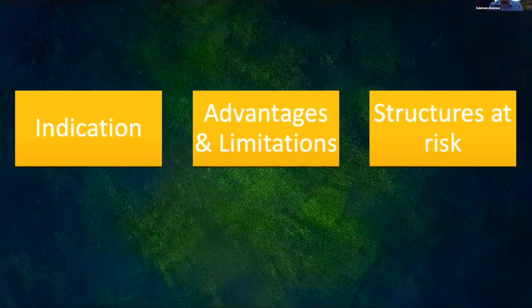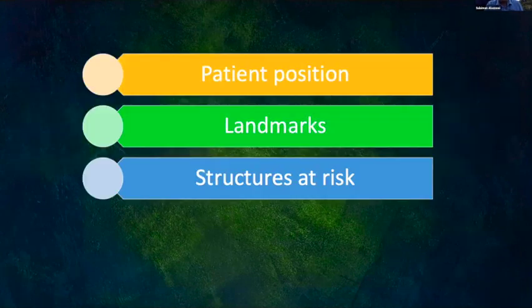The anterior approach is a good and handy approach to have in an emergency setting for washout of a native hip joint, and occasionally for hip replacement if the surgeon elects to use that approach. So just to summarize, for each approach, we need to know the advantage, the indication, and the structure at risk. And as a good tip, if you want to describe any approach, you need to start by describing the patient position, your landmarks, and the structure at risk.